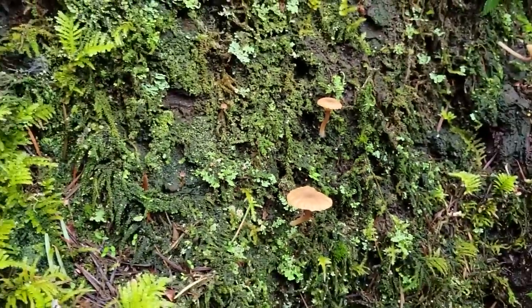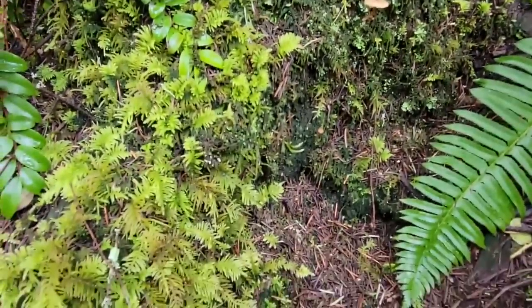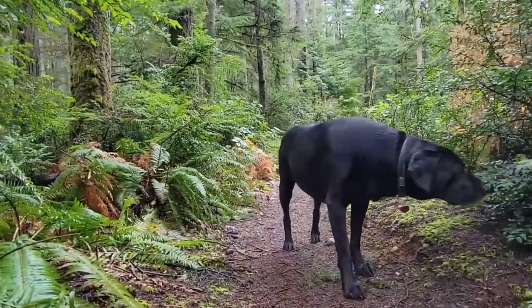How cool. And you see those little rhizomorphs, the little fuzz at the bottom of the foot. That's where the lichen's growing. Amazing. Huh, Gunner?